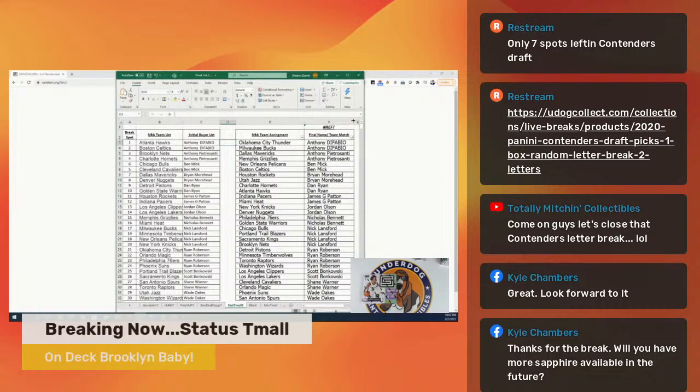We have the 76ers and Warriors going to Nicholas Bennett. Nick Lansford, Bulls, Blazers, Kings, and Nets. Ryan Roberson, Pistons, T-Wolves, Raptors, and Wizards. Scott Binkowski, Clippers and Lakers. Shane Warner, Cavs and Magic. Wade Oaks, Suns and Spurs.